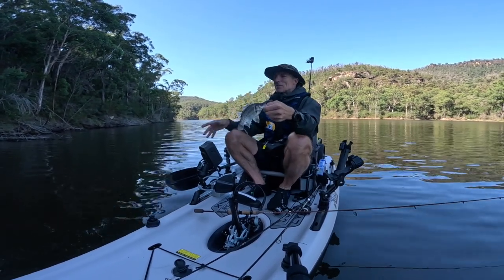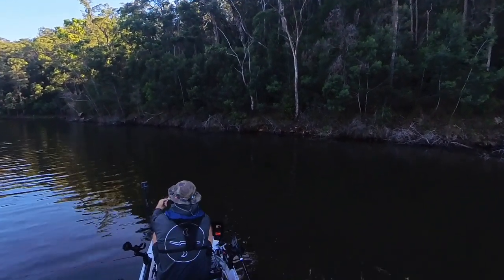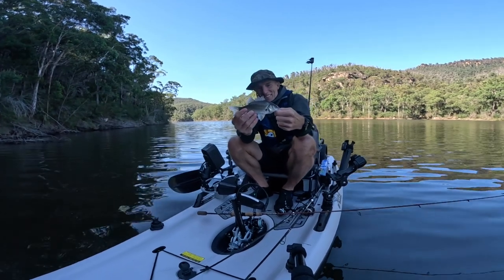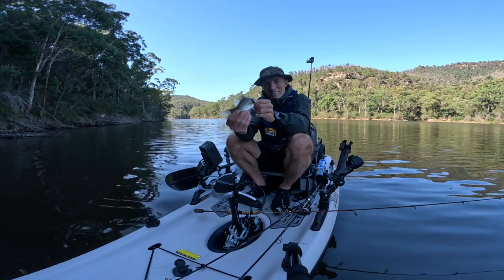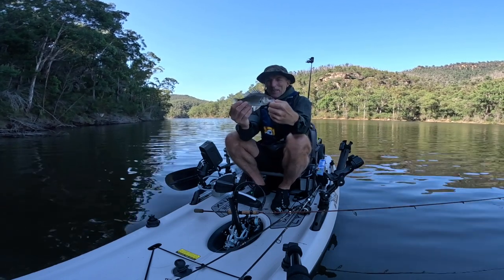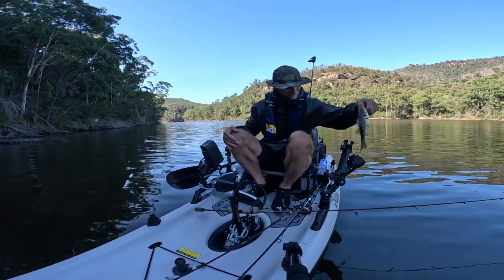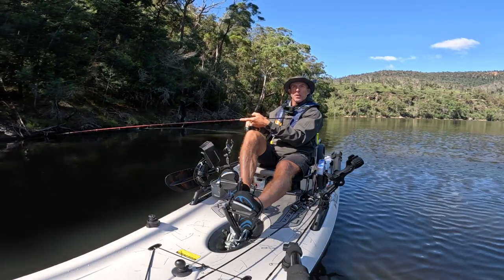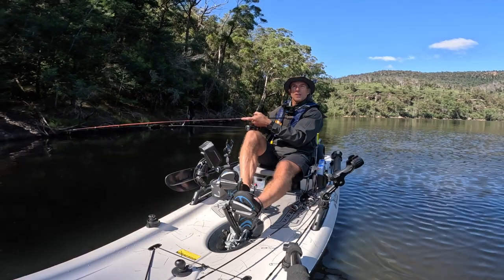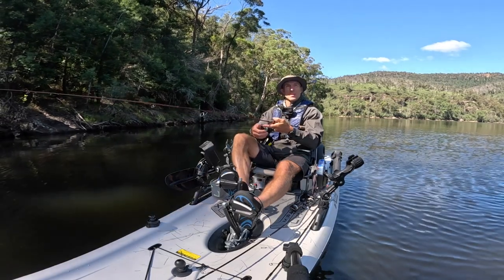Yeah, it's only a little tiny tacker, probably 20 centimetres, maybe not even 20. Just love the Australian bass, it's such a cool critter. I'll pop him back in and let him go back. That's cool. All right mate, enjoy. Gee whiz, it's a pretty place up here. There's a lot of standing dead timber, like trees. Must have been when they flooded it years ago.